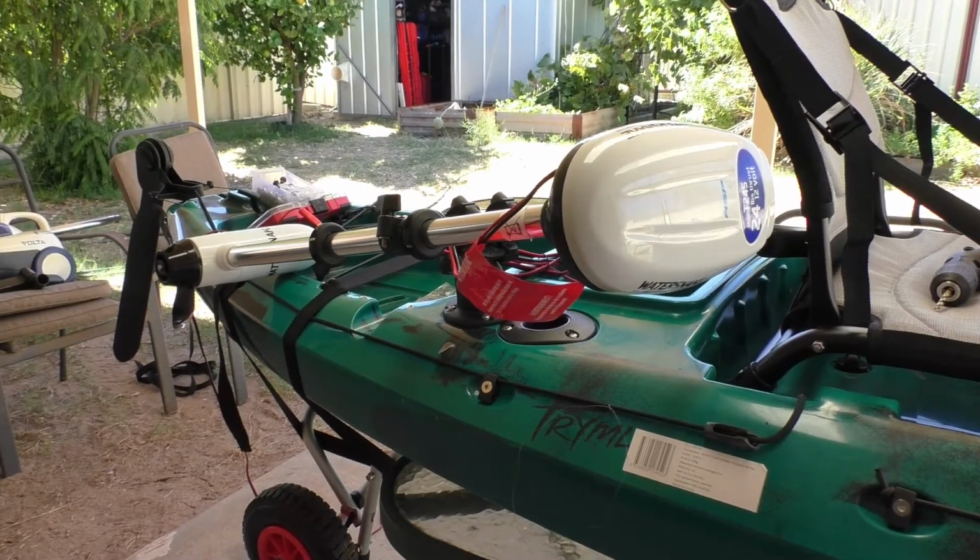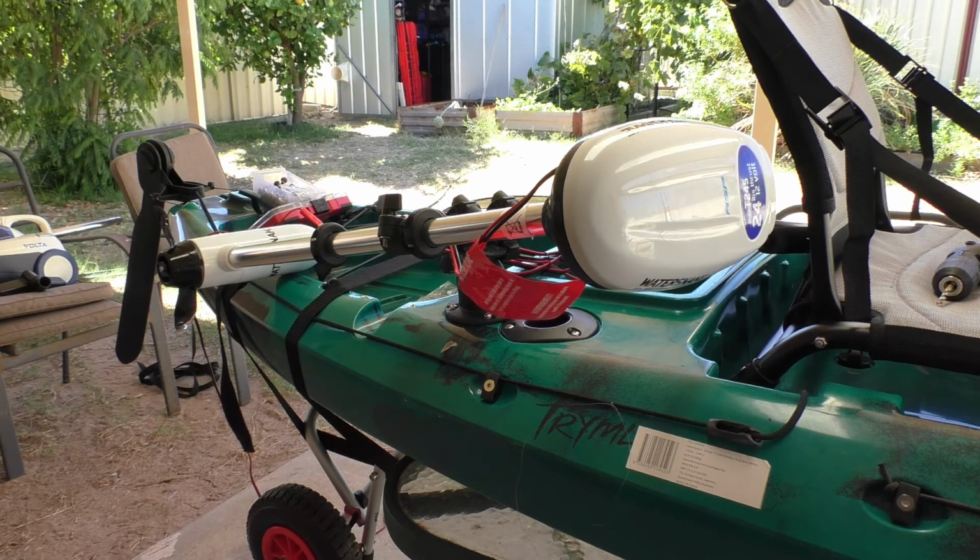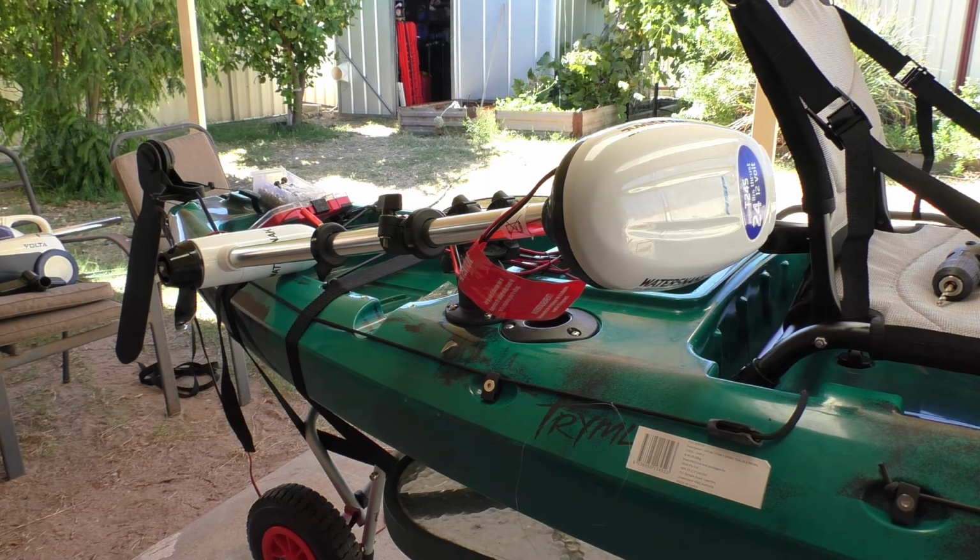And with a little bit of fiddling of the adjusters on the holder there, you can actually swing the engine up out of the way. So if you want to launch it and make life a little easier while you're wheeling it around, so you don't have to take the engine separately down to the beach and hook it up, that's probably the best way of doing that.